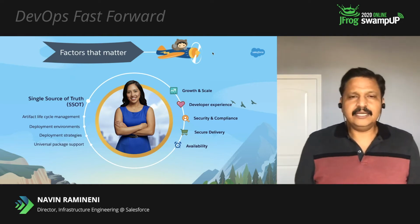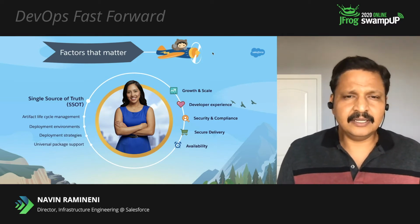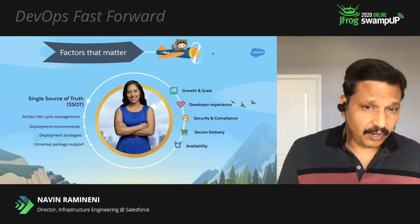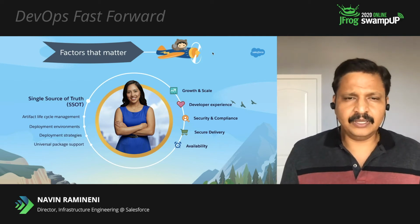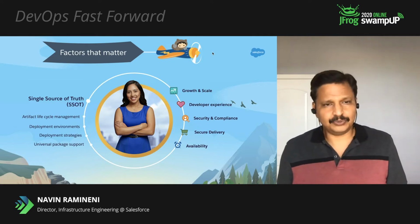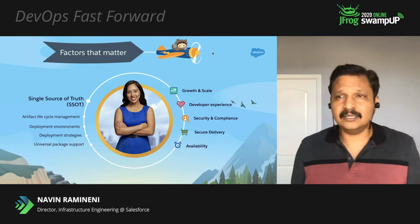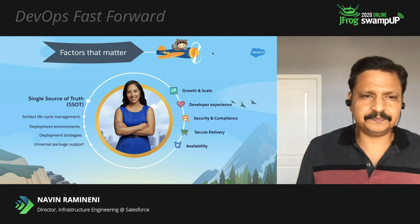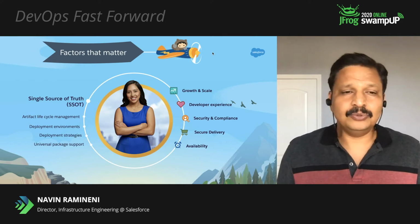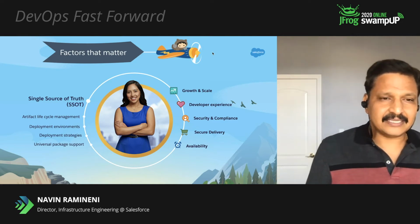The persona that my team supports is the developer. The developer can be from product engineering, infrastructure engineering, database engineering, quality engineering, and or security engineering. For all of these engineers, we wanted a tool that can be considered a single source of truth, that can manage the life cycle of an artifact, that can also empower us to deploy on multiple substrates, and also provide the flexibility to accommodate multiple rollout strategies. So these are the needs for the tool.